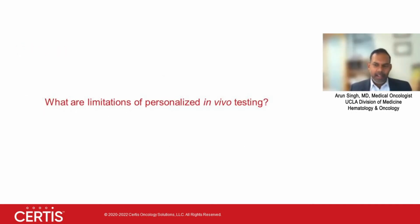I think as you can see, we're all believers in this type of technology, and we really see a lot of the strengths that this technology offers. But I think we should focus a little bit on the next question: what are the limitations of personalized in vivo testing? Dr. Patel and Albert and Fetterman alluded to this a little bit.